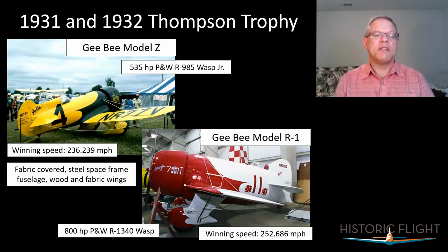But they were designed for the minimum wetted area. So they were very fast. In fact, if you look at the speeds there, you can see 236 for the Model Z from 1931 and 252 miles an hour for the Model R1 from the next year in the Thompson Trophy race.